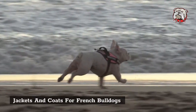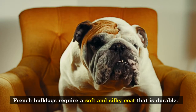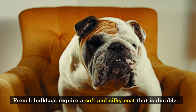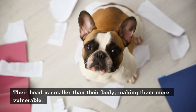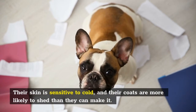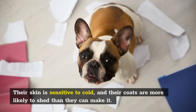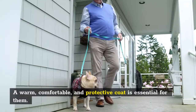Jackets and coats for French Bulldogs. French Bulldogs require a soft and silky coat that is durable. Their head is smaller than their body, making them more vulnerable. Their skin is sensitive to cold, and their coats are more likely to shed than they can make it. A warm, comfortable, and protective coat is essential for them.